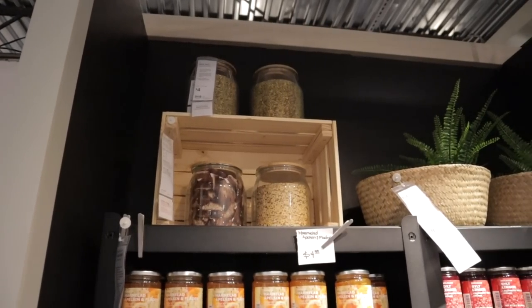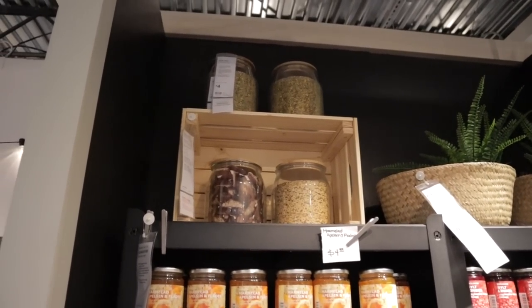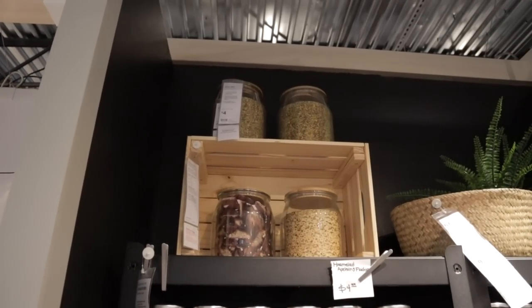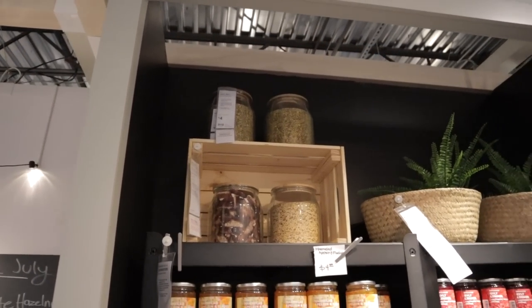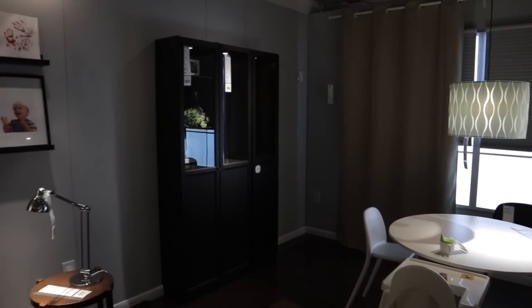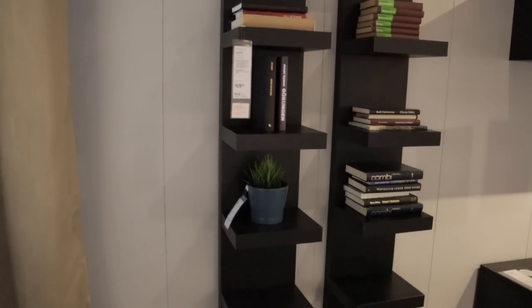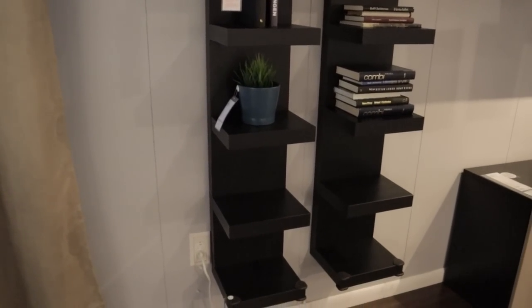And I've seen people stack them like this. You can stack them on top of each other, side by side, and instead of these jars, you would put your plants in there. This would be a neat option. Of course, I'm looking for white, but I like these.